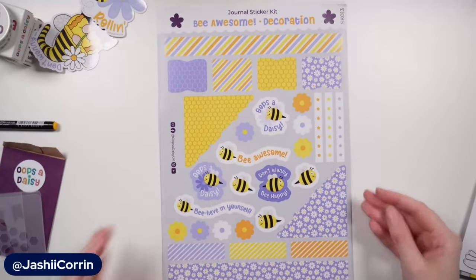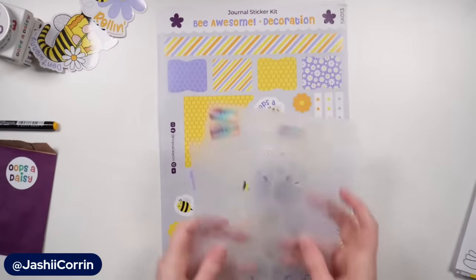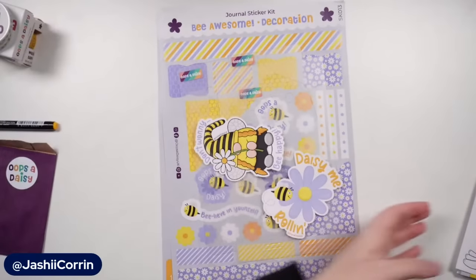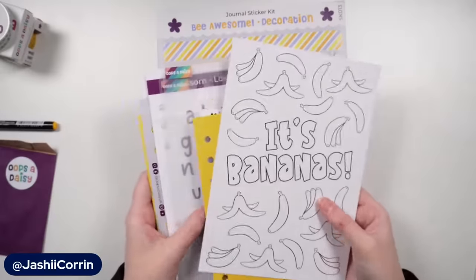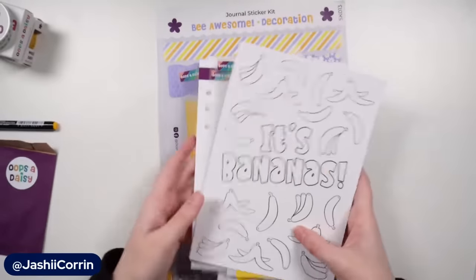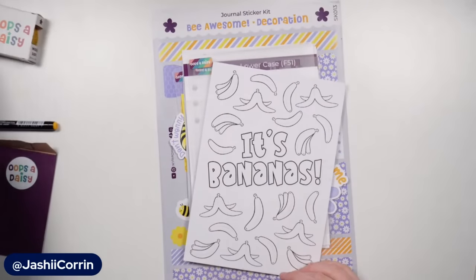Aww. So I have all the stuff that's bee related, like the hexagons and stuff like that, and the bigger stickers from before. And then we have all the stuff that's bananas related, like the banana fonting and stencilings and banana bits, which is pretty cool. And then, to go with our bananas and bees, we also have some washi tapes.